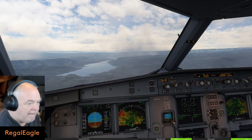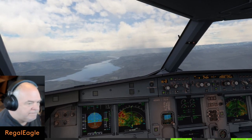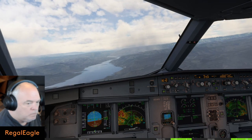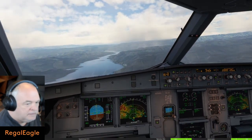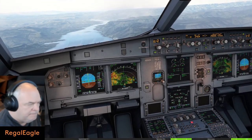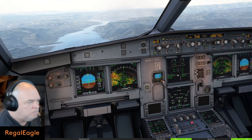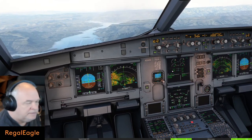Frontier 43, contact Denver Center on 125.35. Have a good morning. Center on 125.35, Frontier 43. Papa Kilo. Center, Frontier 43, climbing to flight level 200. Frontier 43, good morning. Radar contact.